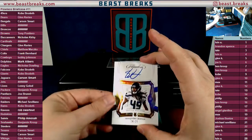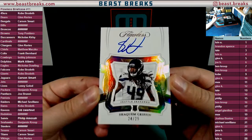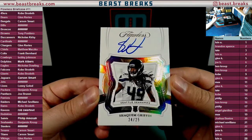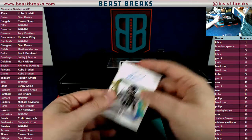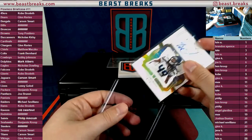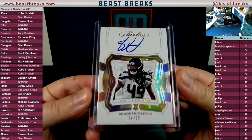For the Seahawks. Seahawks, Ben, to 24. So we have a Glenn and now Ben. Shaquem Griffin. They were nice enough to crop him off so people didn't make comments about his one arm. Very nice, to 25.